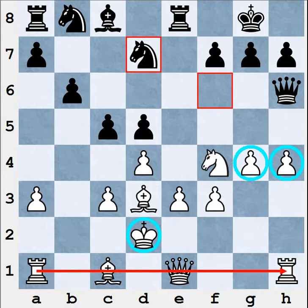With that said, it seems like black has very good chances for a counter-attack in the center and maybe on the queen side. How would you play in such a position?